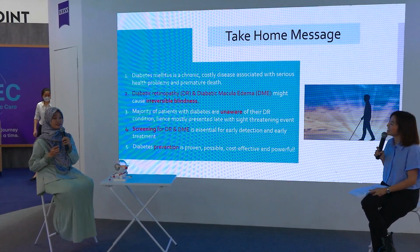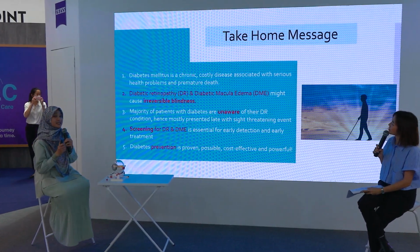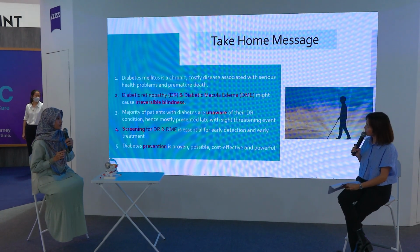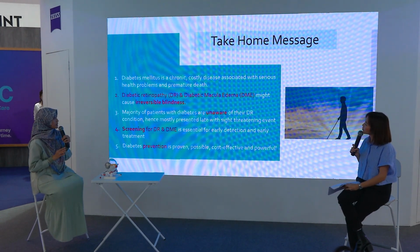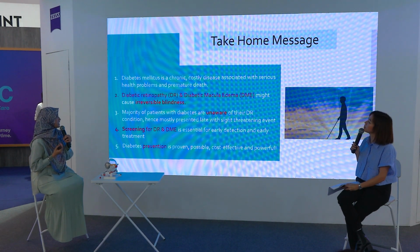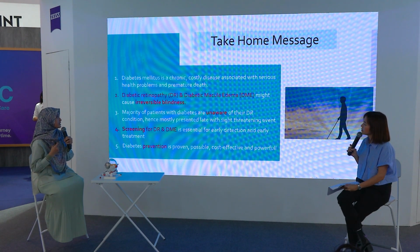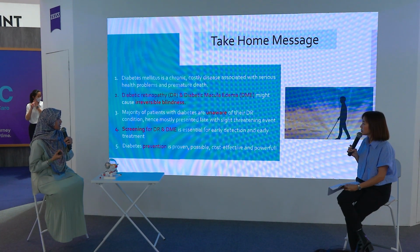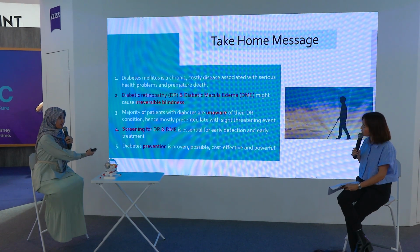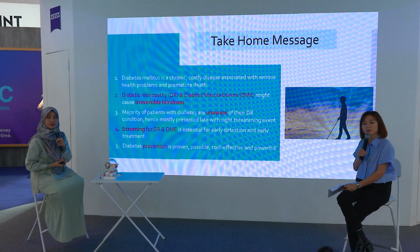So take home message is the end of the slides. So diabetes is a chronic, costly disease associated with serious health problems and premature death. Diabetic retinopathy and diabetic macular edema might cause irreversible blindness. Majority of patients with diabetes are unaware of their diabetic retinopathy condition, hence mostly presented late. So that's why the importance of screening. Go for eye screening for early detection and early treatment.